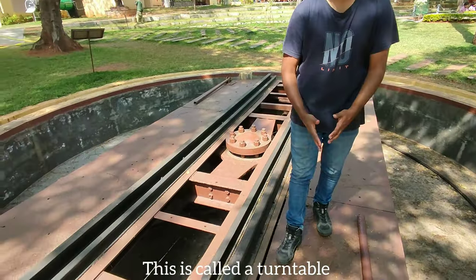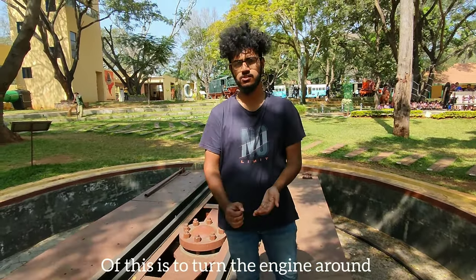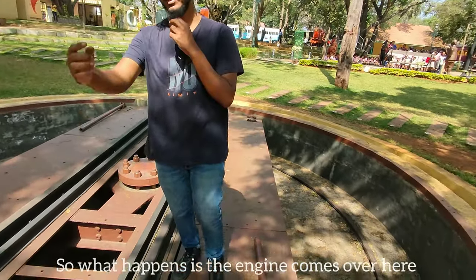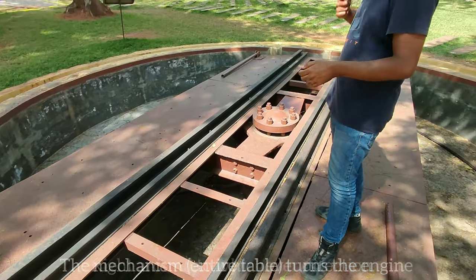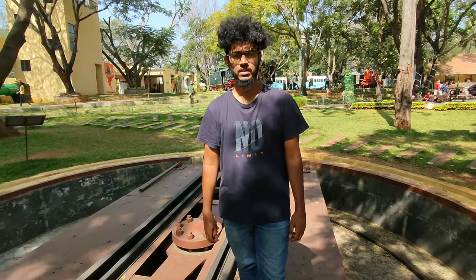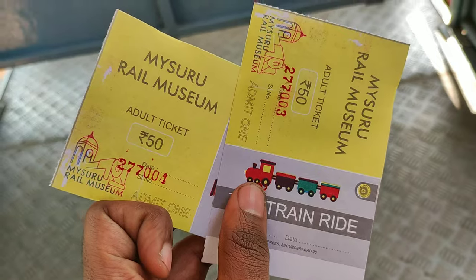This is called a turntable. This is used even today. The basic principle and mechanism of this is to turn the engine around. So what happens is the engine comes over here and stops over here. The mechanism turns the engine right around to whichever direction the engine driver wants. This is being used even today for the much larger and modern engines.